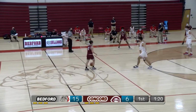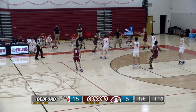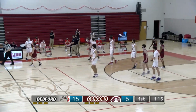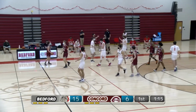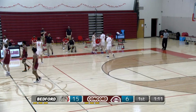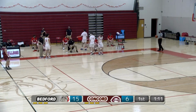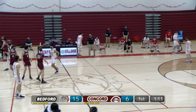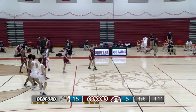So Chris Burke will bring it into the front court. Ball fake down around to the left baseline. And we're going to get a travel call on Concord, so that's another turnover. And Bedford will get another chance on the offensive side here. Bulldogs up by 11, 15-6, with 1:11 to go here in the first quarter.